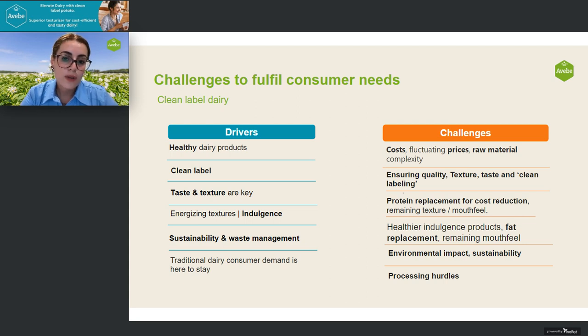What we see, of course, is that one of the food industry's biggest challenges is to improve its environmental impact, so sustainability is really key. And if we look specifically into the dairy industry, processing hurdles are one of the key challenges for manufacturers. So how can we really overcome these challenges with potato ingredients?